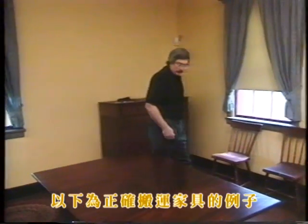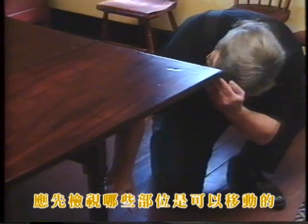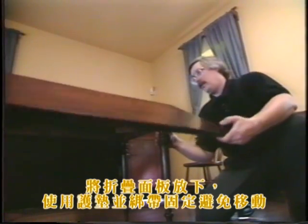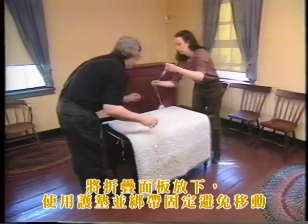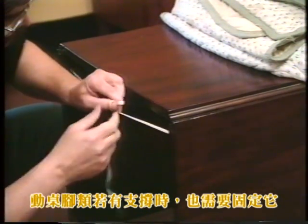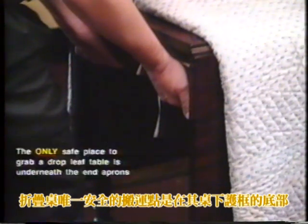Let's look at some examples of moving furniture properly. When moving this drop-leaf table, determine which support members move. Is it simply a bracket or a swing leg? Fold the leaves down and restrain them with padding and a tie band. If the support is provided by a swing or gate leg, tie it in place as well. The only safe place to grab a drop-leaf table is underneath the end aprons.